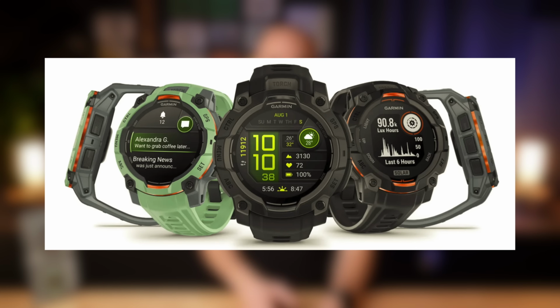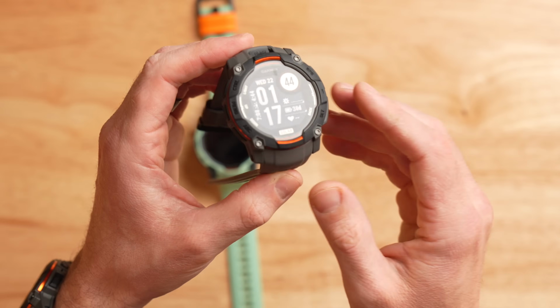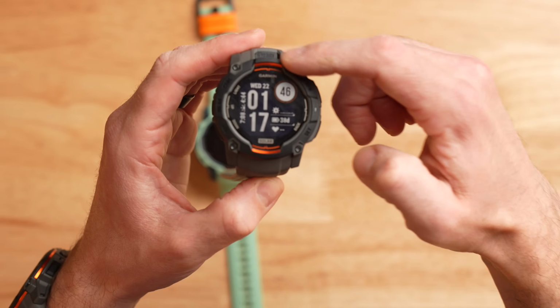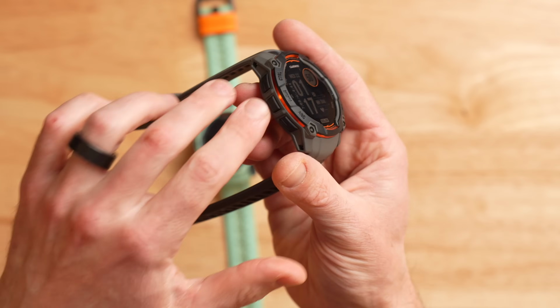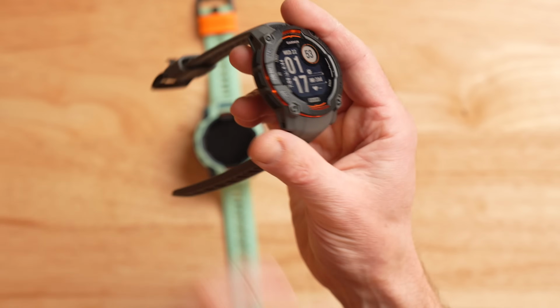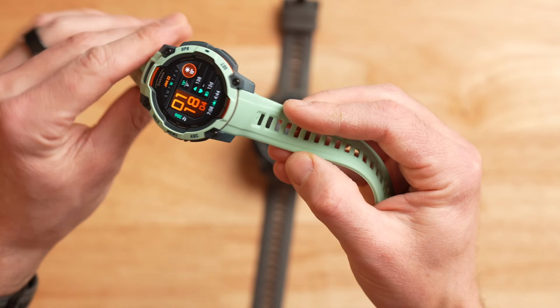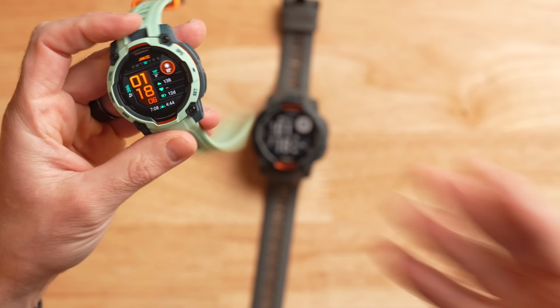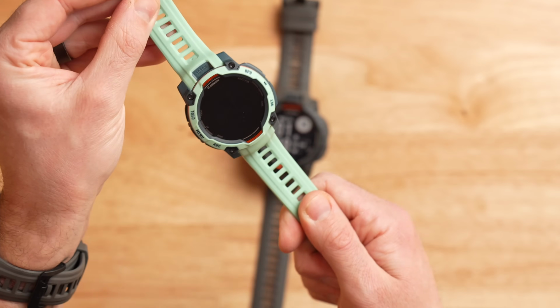new special edition color. On the Instinct 3 solar model, if you do choose this black color or gray color, you will get this orange accent underneath the bezel and on the side of the watch here. If you do go with the AMOLED version, this is like a blacked out kind of look. Now, when it comes to that special edition color, it's sort of like a toothpaste green blue color, which honestly, you're either going to love or hate, and I feel like I land somewhere in the middle on that.